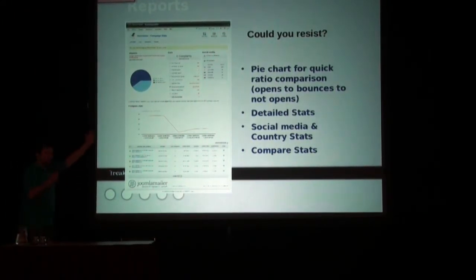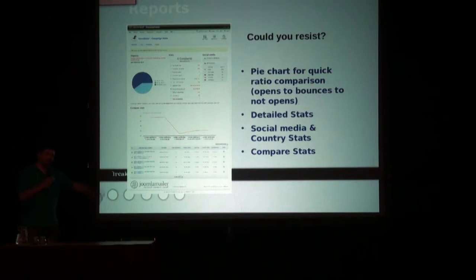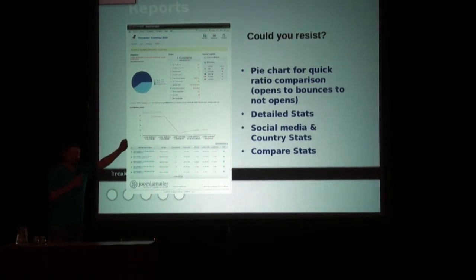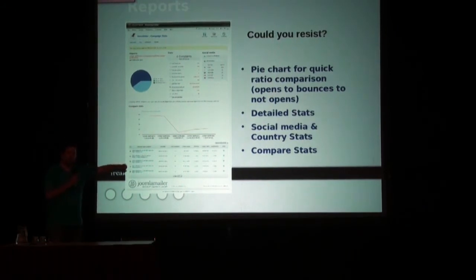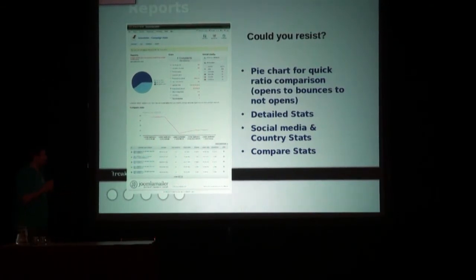At the top you have the pie chart with the opens and bounces and not opens, and this will look pretty familiar from the MailChimp interface. What we have done, we have reduced that huge world map and put it in this tiny little module at the top right, so you can still get those stats as well, but without so much wasted space.